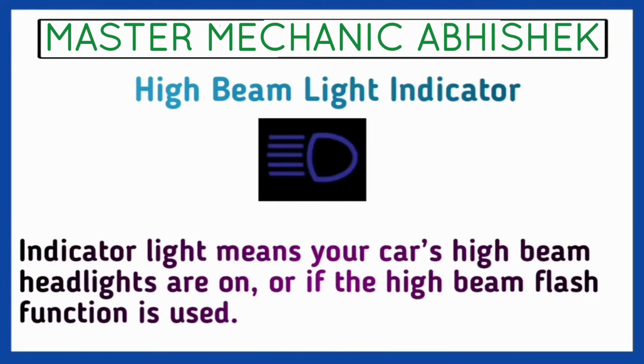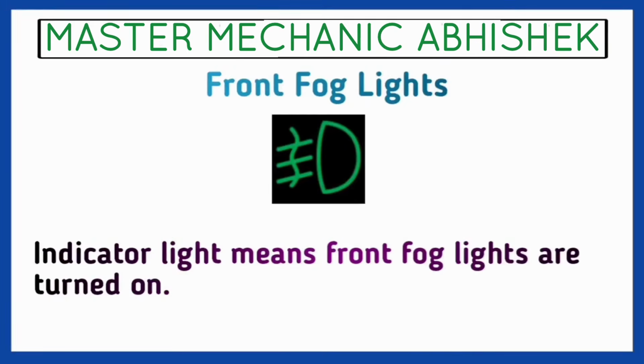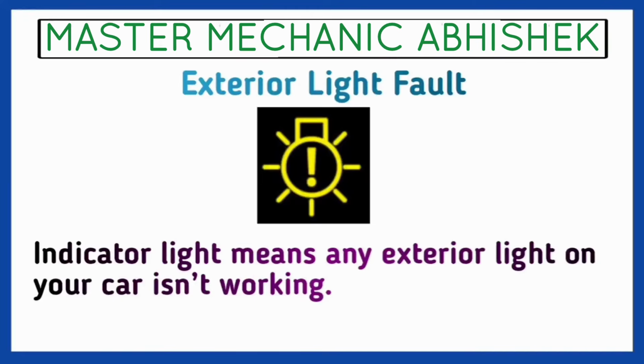High beam light indicator. Indicator light means your car's high beam headlights are on, or if the high beam flash function is used. Headlight range control. Indicator light turns on if there is an issue detected with the headlight range control system. Front fog lights. Indicator light means front fog lights are turned on. Exterior light fault. Indicator light means any exterior light on your car isn't working.